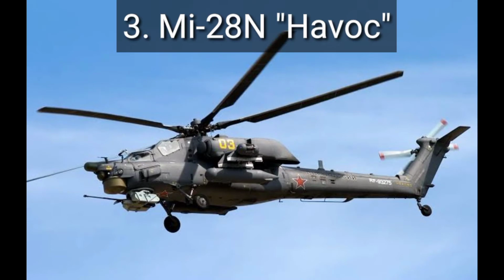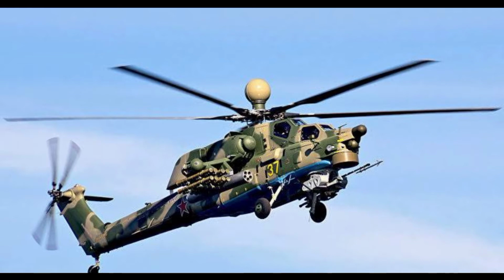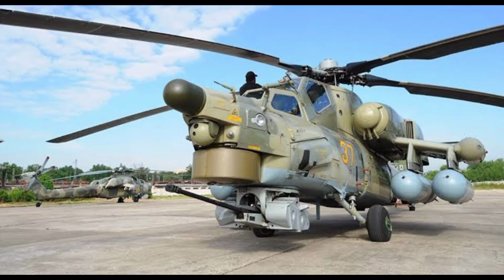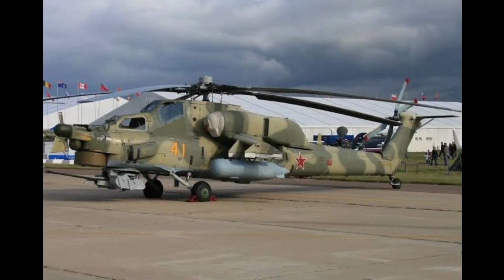3. Mi-28N, Havoc. The Mi-28 combat helicopter has been developed by the MIL Moscow Helicopter Plant and is known by the NATO codename Havoc. In August 1996 MIL rolled out a prototype of the day and night capable version, the Mi-28N Night Havoc. The first production Mi-28N took its first flight in April 2004 and began flight testing with the Russian Air Force in June 2005. The Russian Air Force has plans to procure up to 60 of this variant, now called the Mi-28NE Night Hunter.